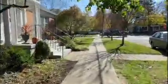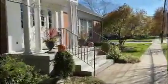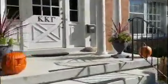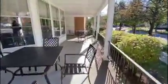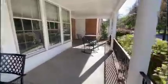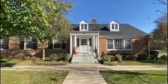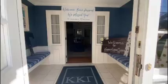Welcome to the Kappa house. We are at the end of Sorority Circle next to Tri Delta and on the corner of Mulberry and Broadway. This is our new deck furniture we just got. We have a really nice porch out here on the front of the house. And it was a really nice day, so I took a lot of videos of the house outside.